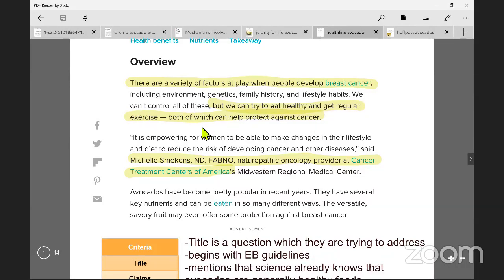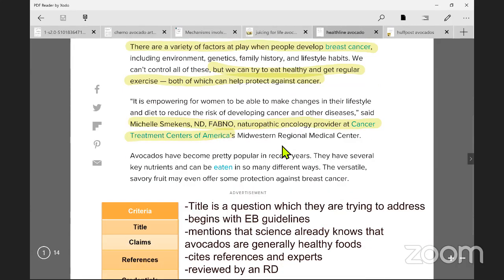And then we see that they have a quote from someone who's an oncologist, which again, is not necessarily someone who has nutrition credentials, but is someone who's possibly an expert in the field. And again, they include the link so you can go see who this Michelle person is. But what we like to see is that they're trying to include the perspective of multiple people. So this is a naturopathic person. They're going to have a different perspective than someone else.